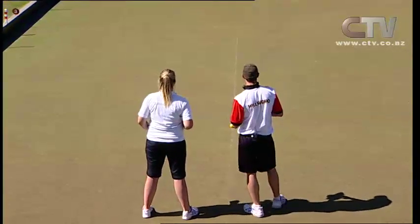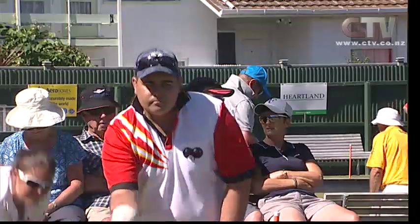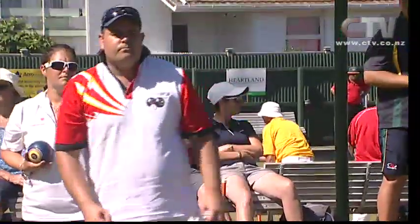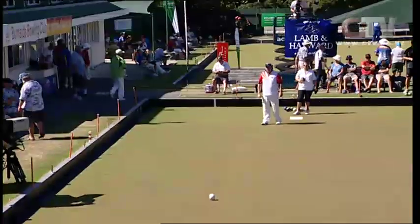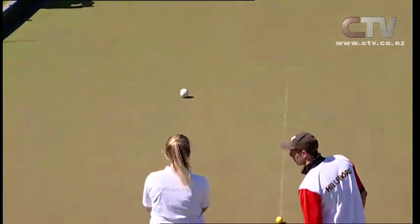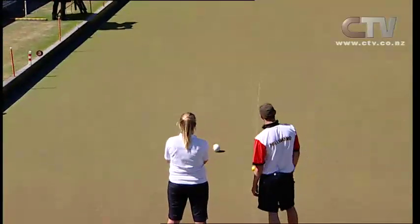So Angela Boyd gets hers round behind. It's a reasonable length in too, so that'll be interesting to see what happens there. Now, just to let you know, of course, that the Kelly team have the red disc on their bowls, and the Boyd team have a yellow disc on the bowls. So that should make life a little bit easier for us.